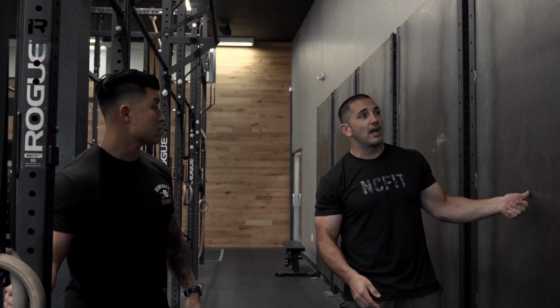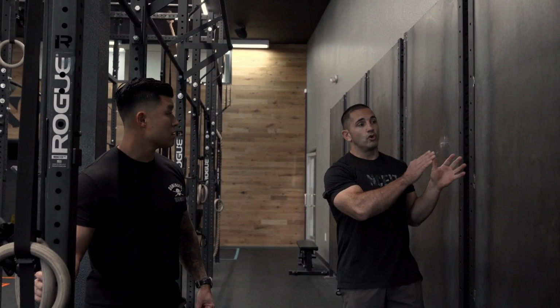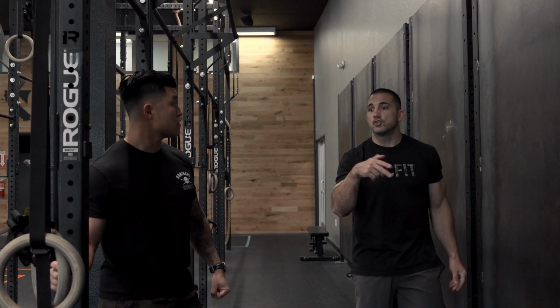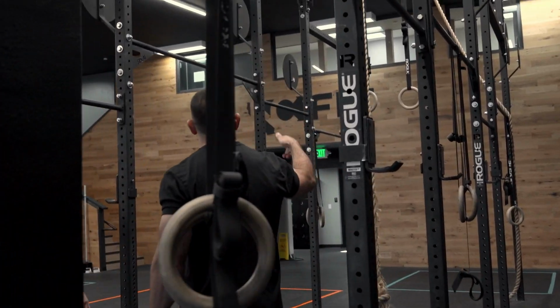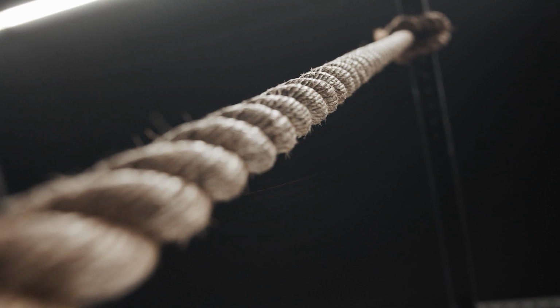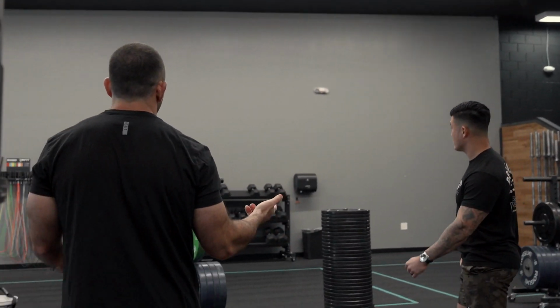So this was a nice addition. I would recommend this to anybody if you have a garage gym or if you have a gym. Have an area that's either wood or metal of some type, so you can go ahead and accommodate those feet that are going through it. These look really cool. Obviously we got the ropes, which this one's pretty frayed, we got to replace that. We have the rings.